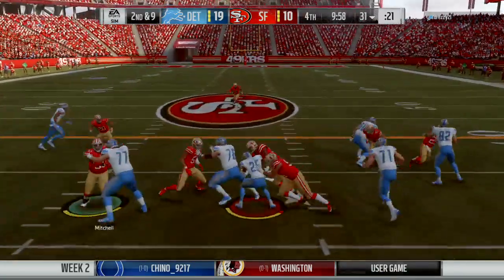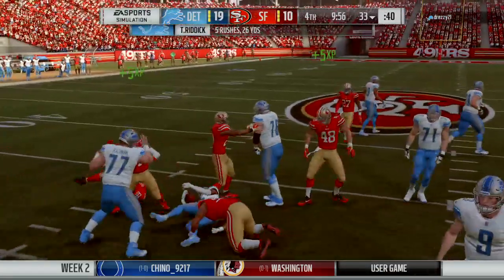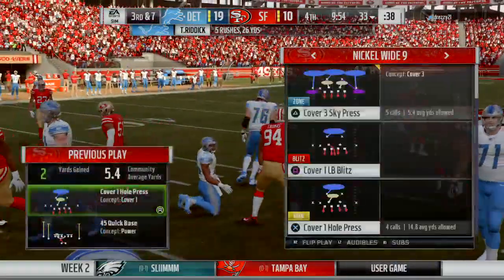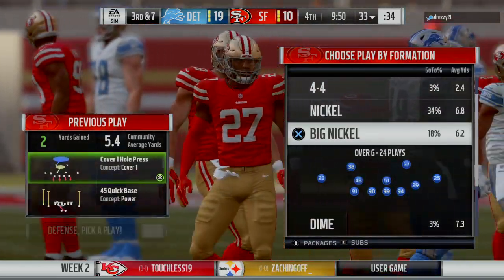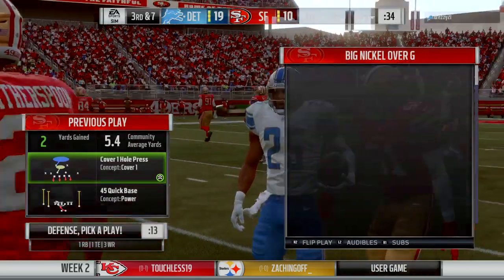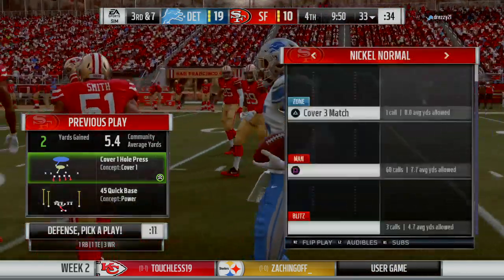They go back to Reddick. Only a gain of a couple there. That leaves them needing about 7 here on 3rd down. Well, Brandon, pace comes into play now because they've got the advantage. They've got the football, but they've got to be very careful about what speed they're going to play.